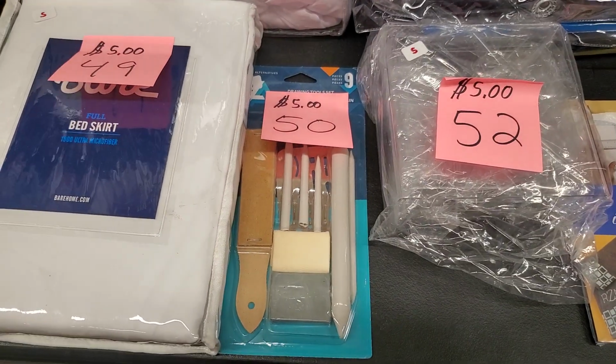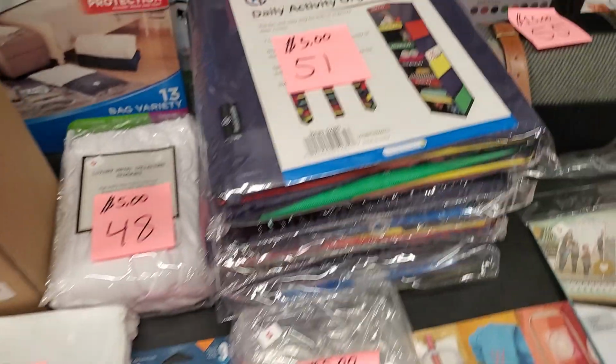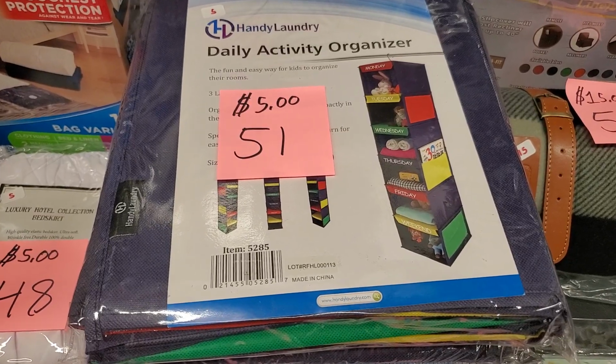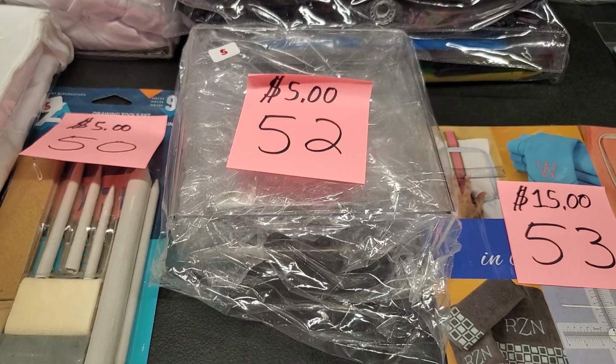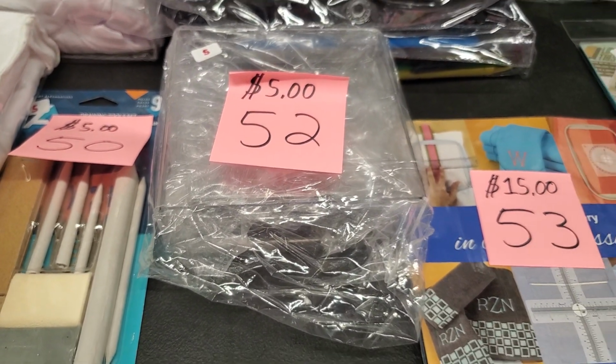Number 50 is a drawing tool set for $5. Number 51 is our famous day of the week closet organizers, $5 a piece. We have 6 of them. Number 52 is small acrylic shelves. There's 3 different size shelves, clear in color, $5 for all of them.